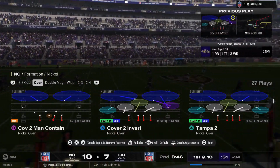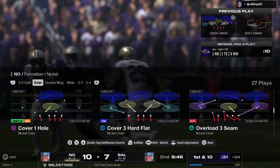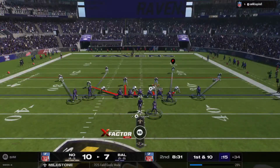And you can see pre-snap, the quarterback loved his matchup. He allowed his receiver to work downfield. Perfect throw, and now sets them up to try to see if they can finish this drive off with some points.